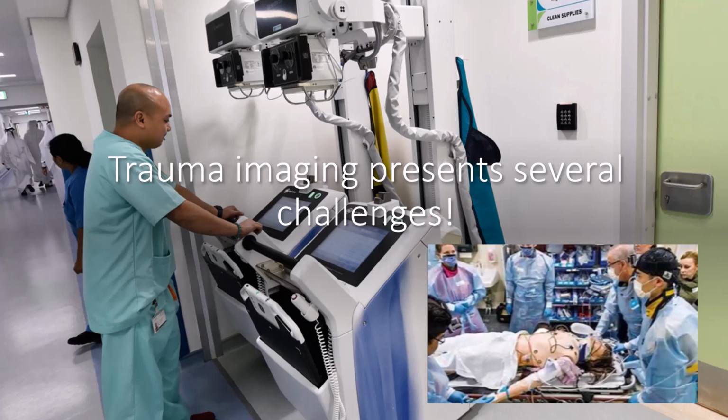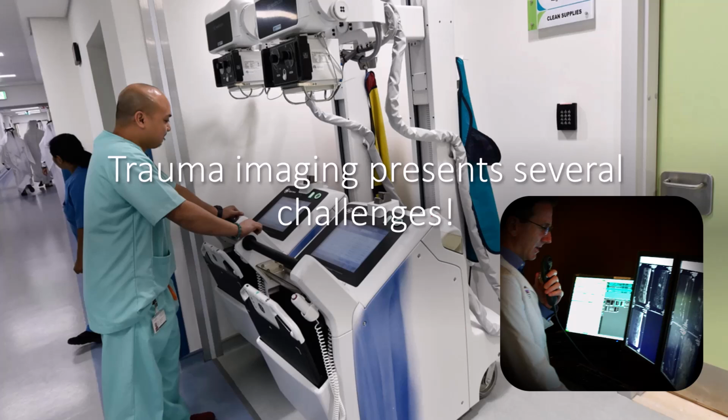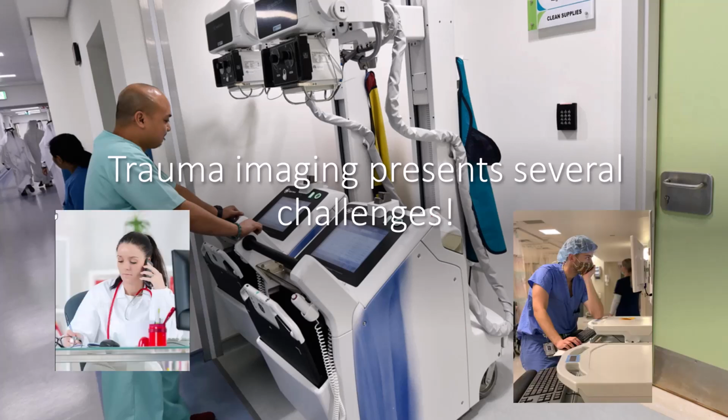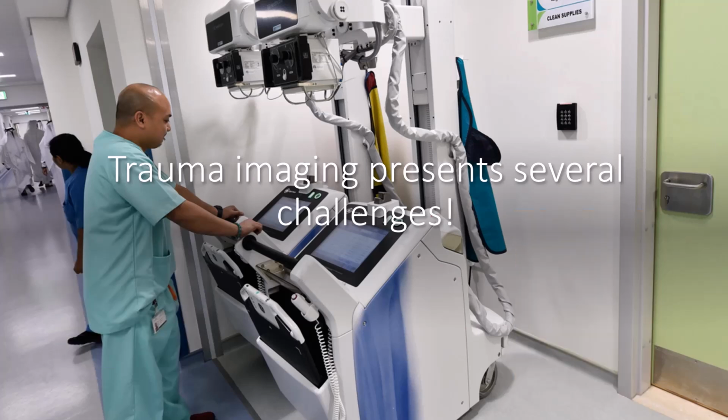Trauma patients may be unstable, in pain, or unable to cooperate fully during imaging, and the radiologist must adapt to patient-specific limitations while interpreting the images that have become necessary to provide diagnostic information to the attending physicians. For any imaging in the emergency department, communication with the emergency room staff and other specialists is essential.